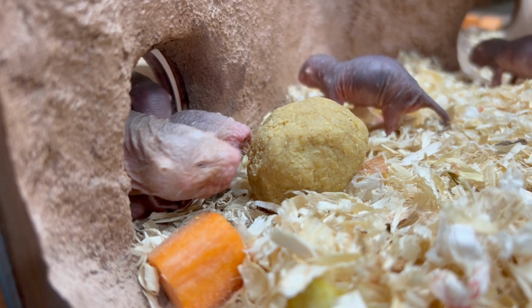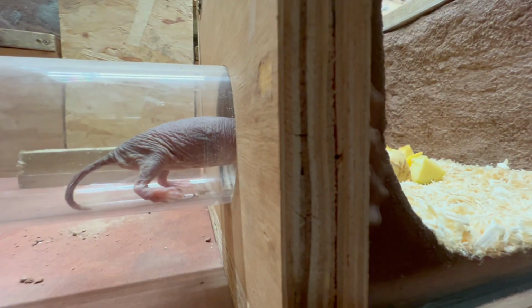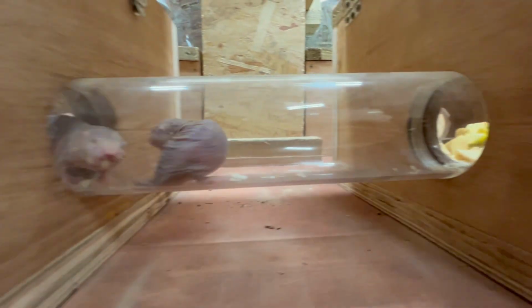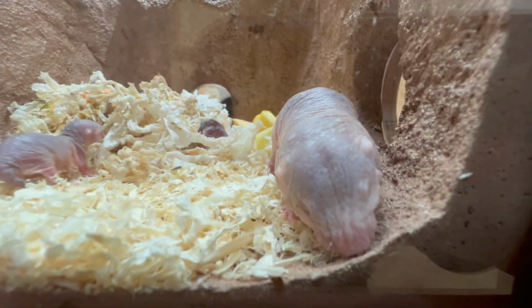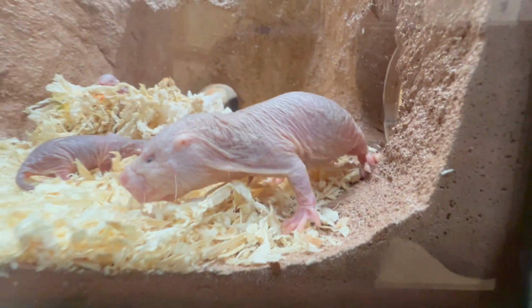Mole rats' physiology is mind-blowing because they can actually run as fast backwards as they can forwards, and that's purely for a defense mechanism. So if a snake came down into their tunnels, they would be able to get away backwards very, very quickly.